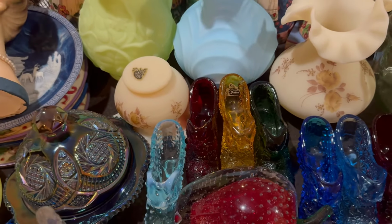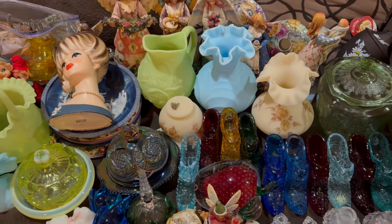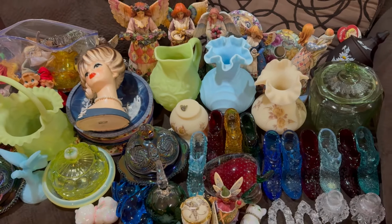Look at all this amazing, gorgeous, beautiful glass.